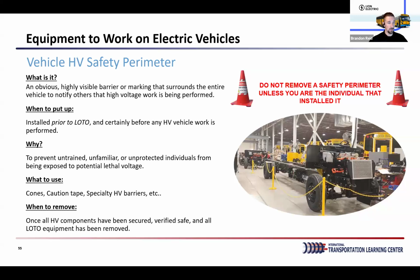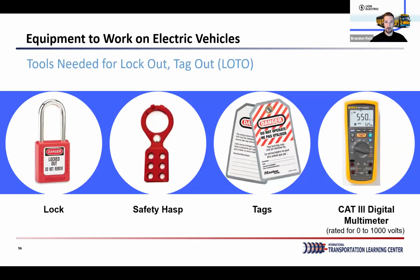You can remove this once all high voltage components have been secured, verified safe, and all lockout tagout equipment has been removed. Essentially, we know the vehicle is now safe. You can remove it, but do not remove the safety perimeter unless you are the person that installed it. Kind of a standard rule with lockout tagout. And next up, we'll go into lockout tagout tools.